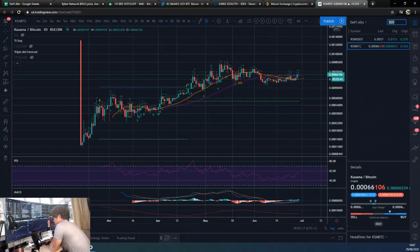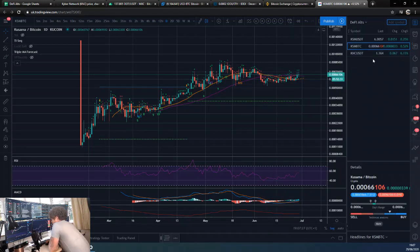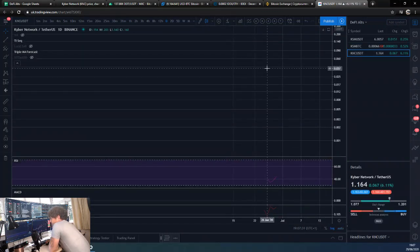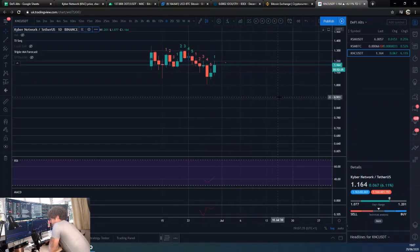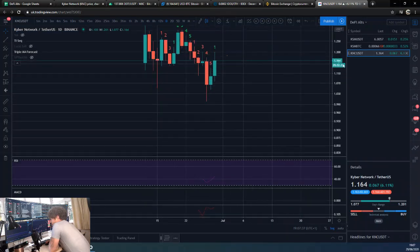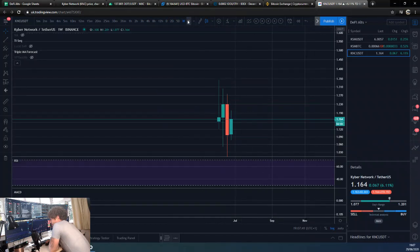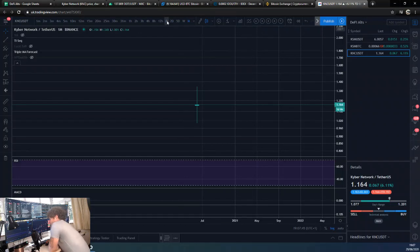This is obviously on BitMEX. So KNC, Kyber Network. We'll get the USDT first if we can find it, or Tether's fine. Tether. So if this is a daily, this has not been around very often, has it? Yeah, so you could get in early on this one, guys. I guess if we look on weekly, it's hardly going to have anything. A monthly, it might have one candle. So this is a new token, a new coin.